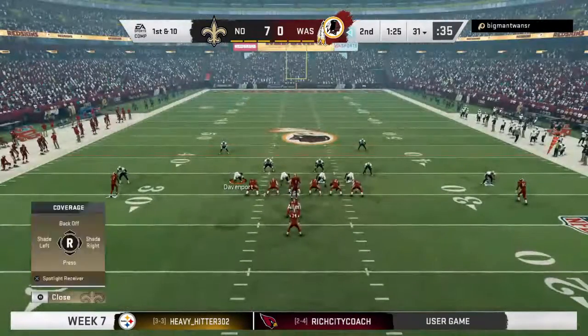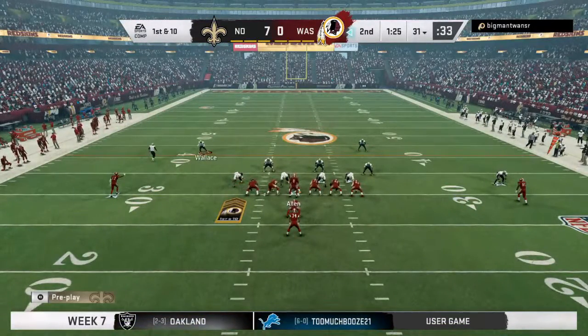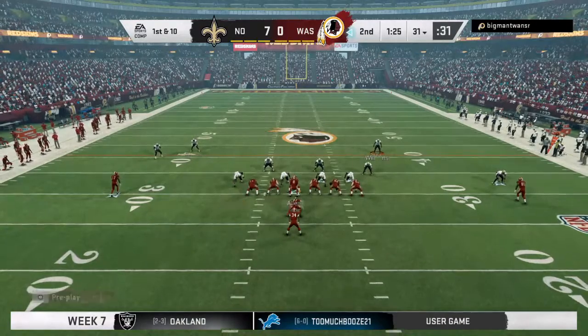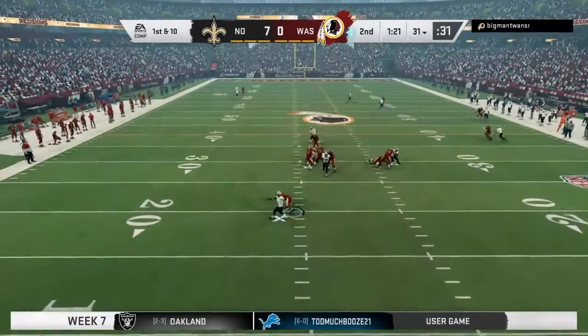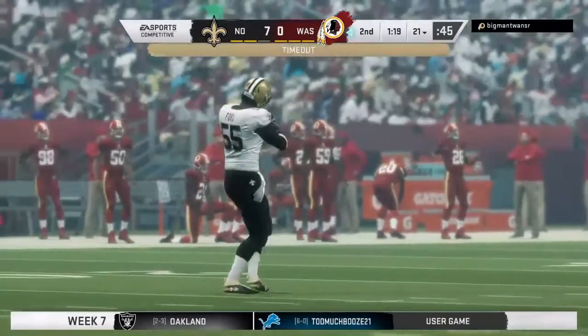Out there ready for this next drive, the Redskins offense. It hasn't gone particularly well for them, that's obvious, in these conditions, no points so far. They've got to get that offense on track. The question: nowhere to escape, and he goes down.